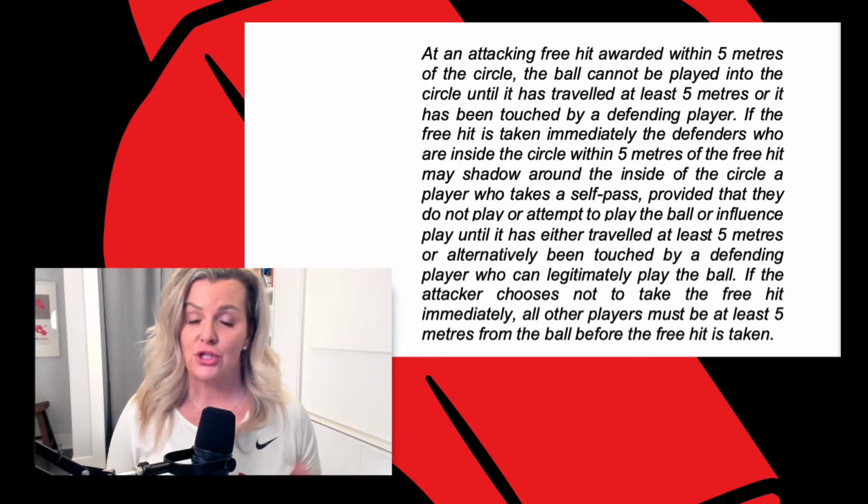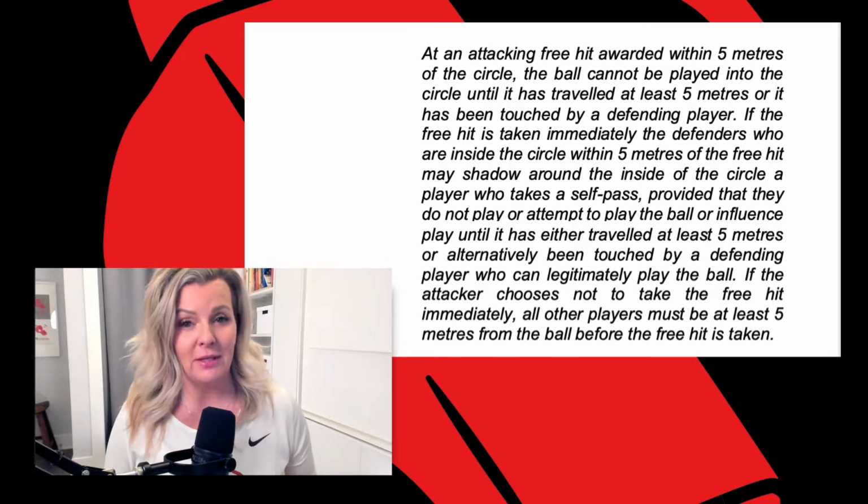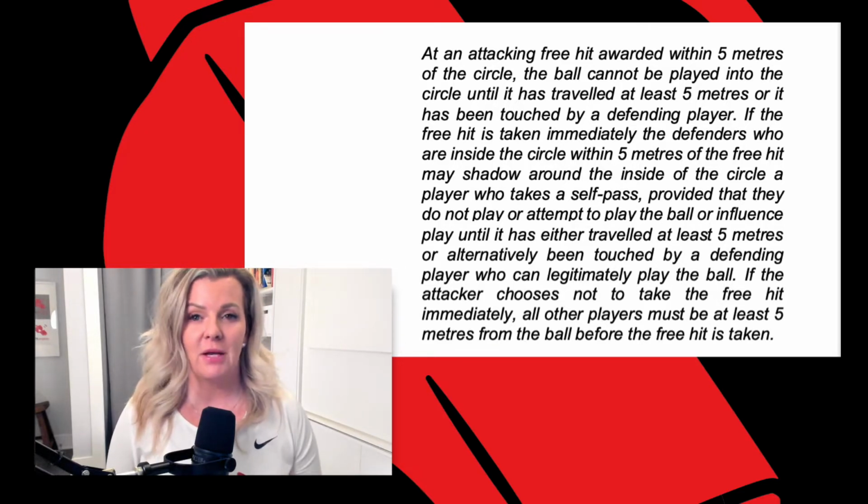If the attacker chooses not to take the free hit immediately, all other players must be at least 5 meters from the ball before the free hit is taken. I gave this sub rule its own Ruly Tuesday because it seems to give a lot of people some trouble, which I chalk up to the wording changing in the 2019 book, which was new wording in the 2017 book.